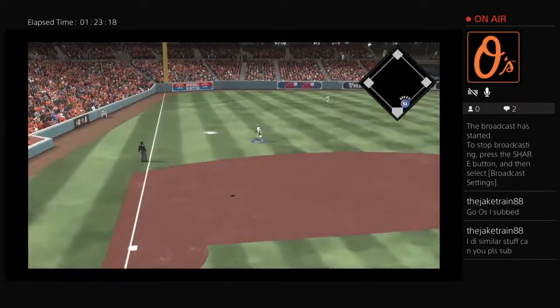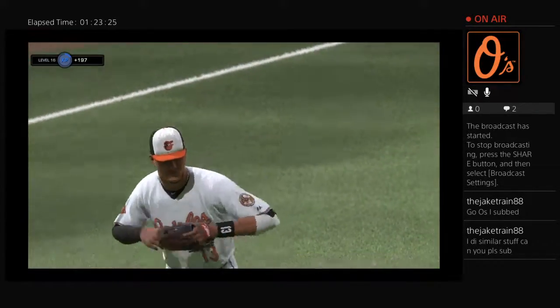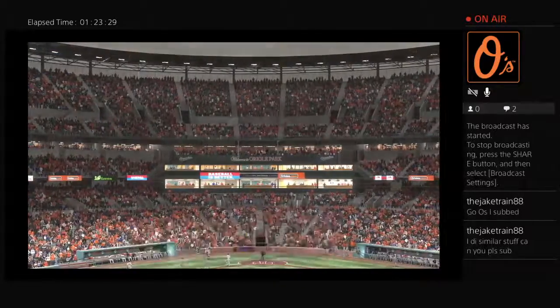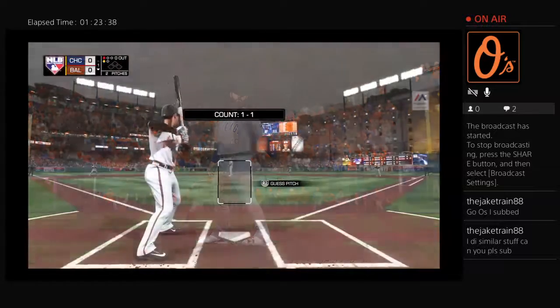And here's a ball hit in the air. Machado ranging into the outfield, and that's the 3rd out. 3 up, 3 down for the Cubs. The Orioles due up in the first, no score. That'll bring in Joey Rickard. He'll lead it off against Jake Arrieta.